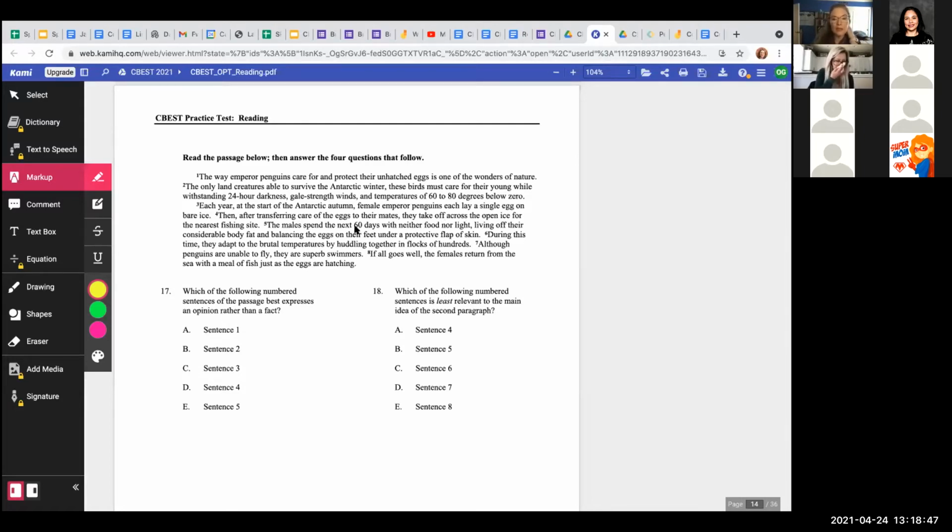The males spend the next 60 days with neither food nor light, living off their considerable body fat and balancing the eggs on their feet under a protective flap of skin. During this time, they adapt to the brutal temperatures by huddling together in flocks of hundreds. Although penguins are unable to fly, they are superb swimmers. If all goes well, the females return from the sea with a meal of fish just as the eggs are hatching. Okay, which of the following numbered sentences of the passage best expresses an opinion rather than a fact?